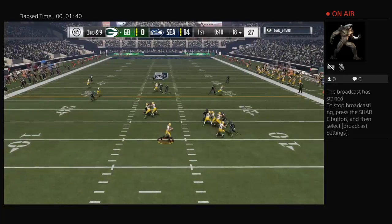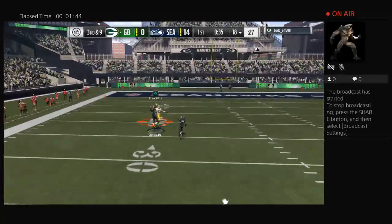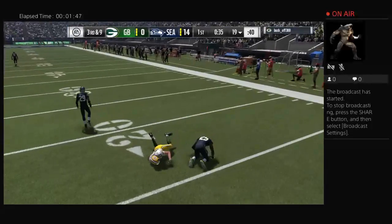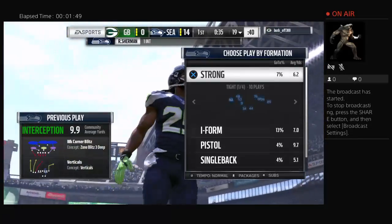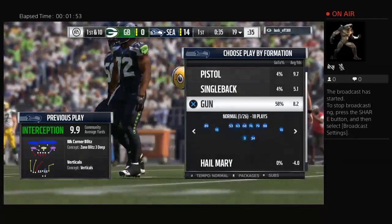Throwing is Rodgers on third down. He's got time in the pocket. He's going to loft one deep left side here. And Rodgers intercepted a third time. It's the Pro Bowl cornerback, Richard Sherman. The Seattle offense now set to come back out on the field.